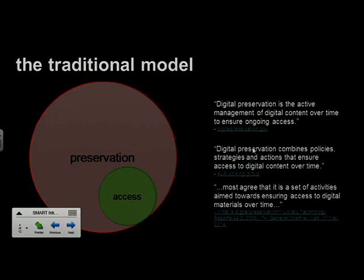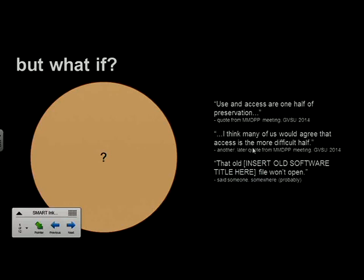So the thing is, what happens when we approach digital preservation not as a series of activities that result in access, but include access equally at each step of the way? So here's some more quotes, and here's yet another circle, but instead of having 2 circles, it just has a big question mark. These first 2 quotes are from the most recent MDiP, Mid-Michigan Digital Preservation Practitioners meeting, which was excellent. Thank you to GVSU for doing this.